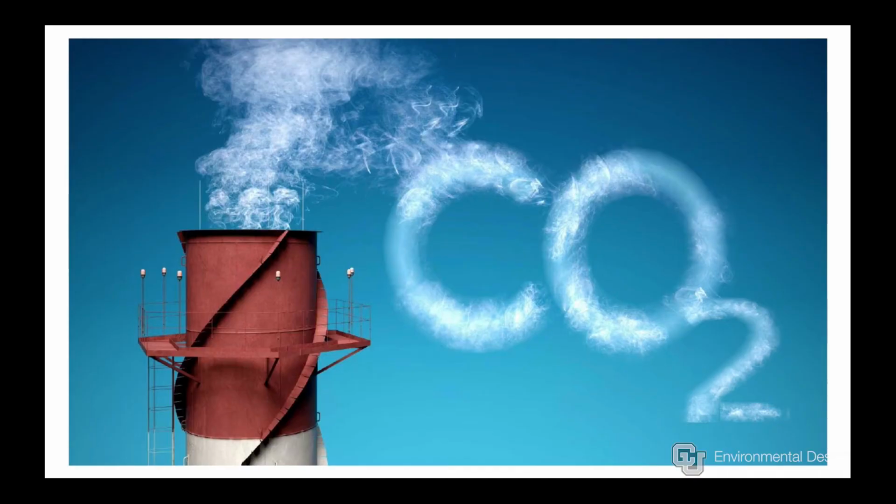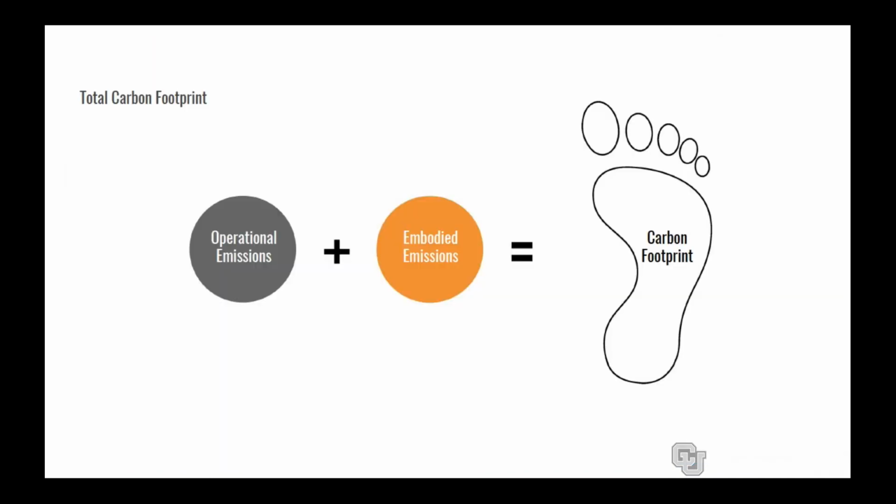And so as a student, I began looking at the life cycle of buildings and where these carbon emissions are derived from. And they come from two different categories. There's operational emissions, which are things like lighting, HVAC systems, and then there's embodied emissions. And those are the materials and the life cycle of the building, everything except for the operational emissions. And when you put these two together, you get the houses or the buildings' total carbon footprint.